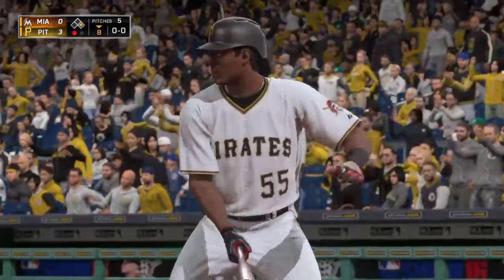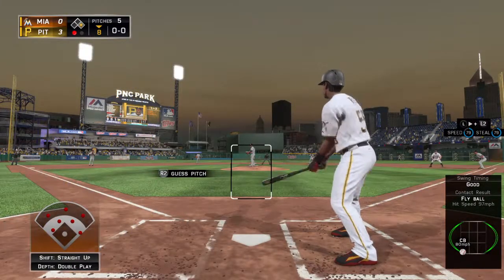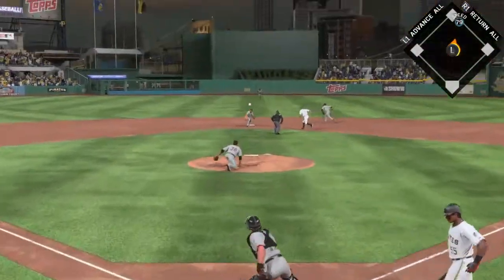Josh Bell steps in with 1 in, 1 out, and 1 on here in the inning. It's been a pretty good inning here so far, so we'll see if they can scratch another run across right here. Ready to deliver. Here's the first pitch. Pitch is a called strike.